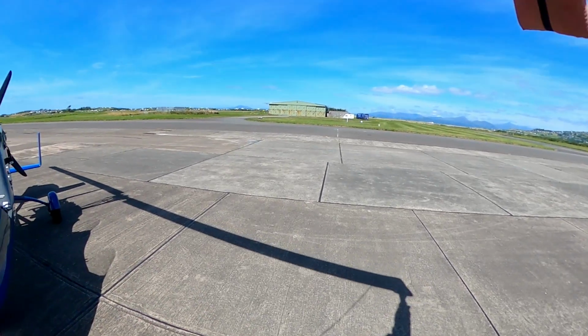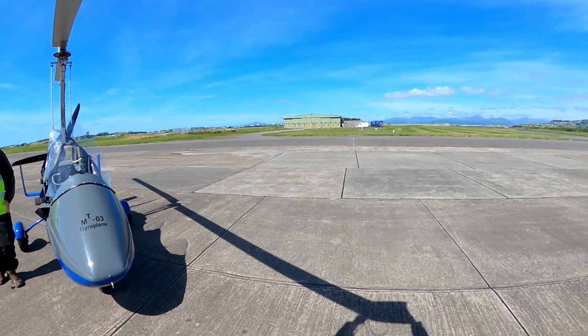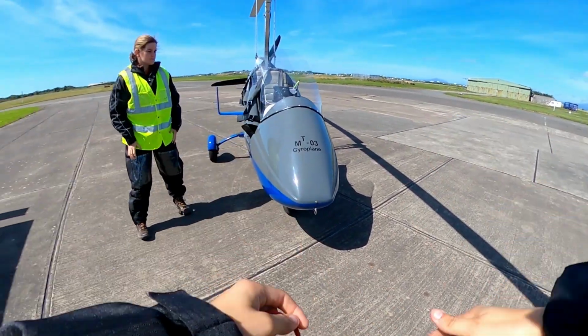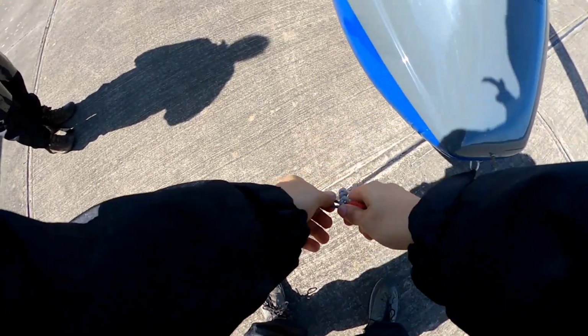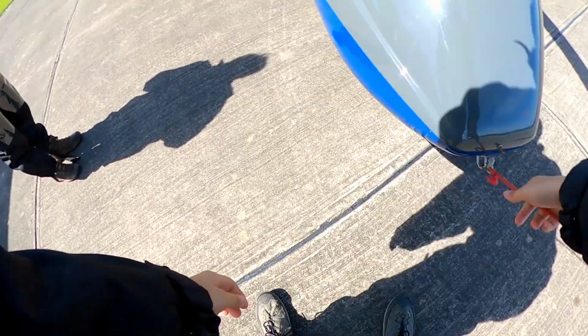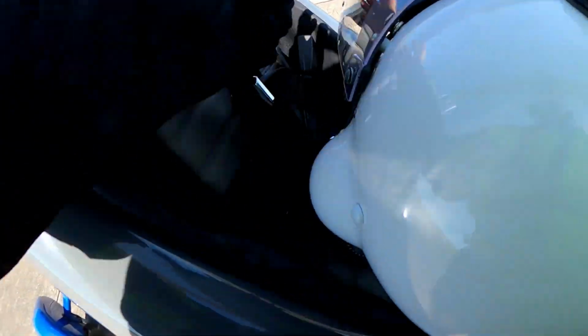So as soon as we're out of the aircraft, our first job is to get the rotor tie on. This just gives the rotor some extra security. Should the brake not be holding the rotor, it just prevents the rotor spinning and potentially colliding with nearby structures.